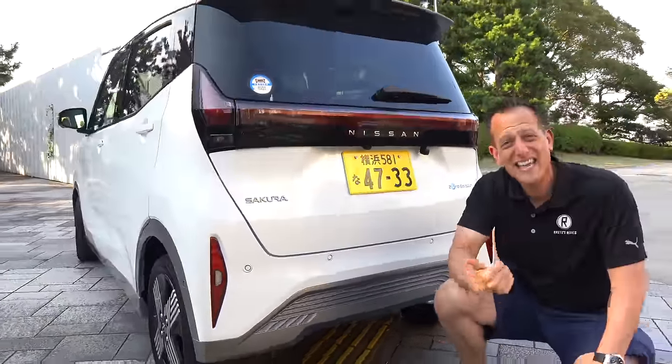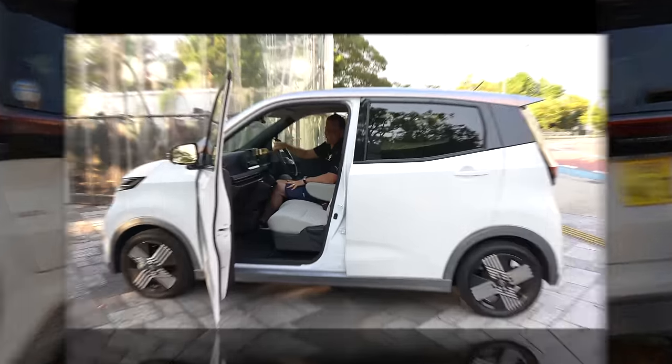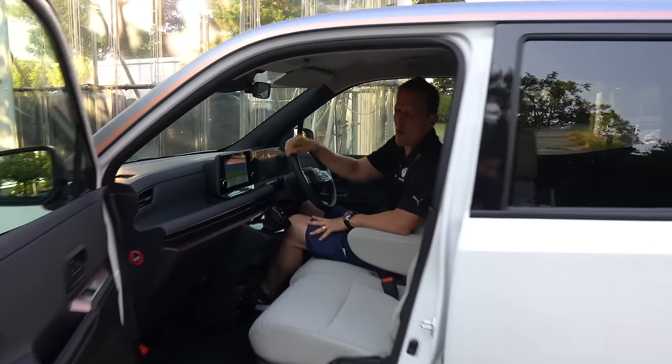But why don't we go ahead, let's get into the inside and talk about charging with this Sakura. All right, guys, come on in to this 2024 Sakura. Believe it or not, I'm sure you don't know this, but this is the number one selling EV in Japan. I know you're saying to yourself, well, Joe, I'm kind of digging this small size car.